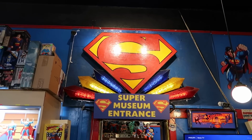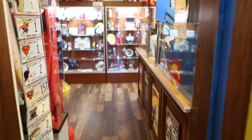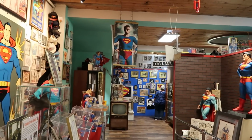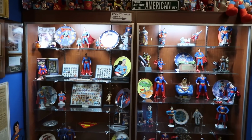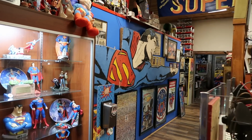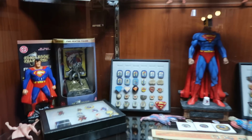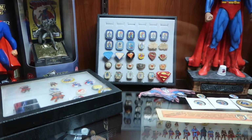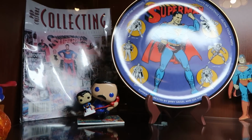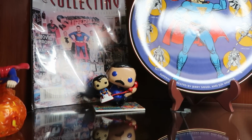All right, we're gonna head into the Super Museum here. Only $8 admission. And it's a pretty overwhelming collection of just everything Superman related. It says to stay to your right, so we go through the exhibit in that direction. But yeah, just this first case here, different Superman statues, collectibles. Those are Superman rings there. Superman plate. I don't know who that guy is there, a little Funko of a guy talking on a Superman phone.